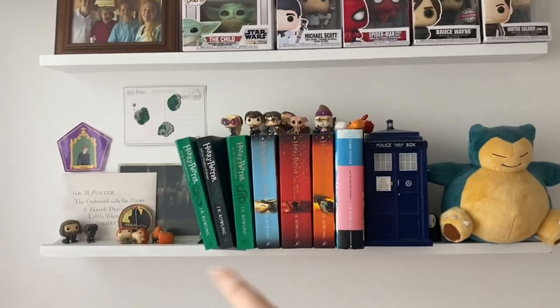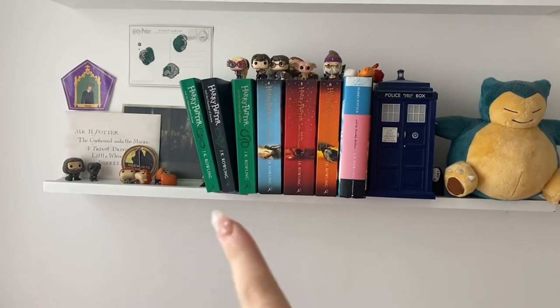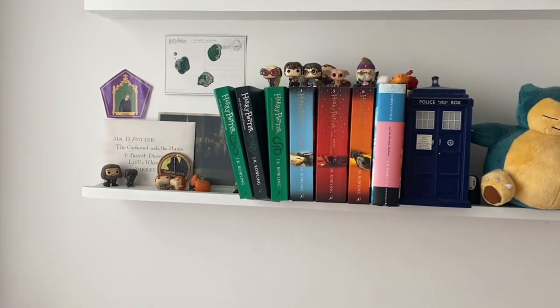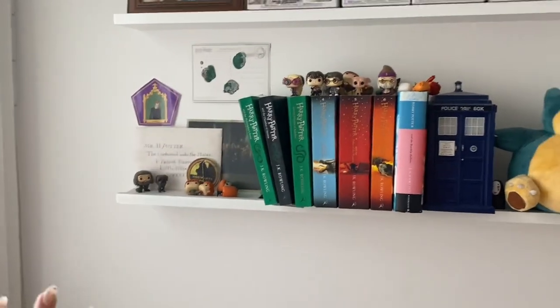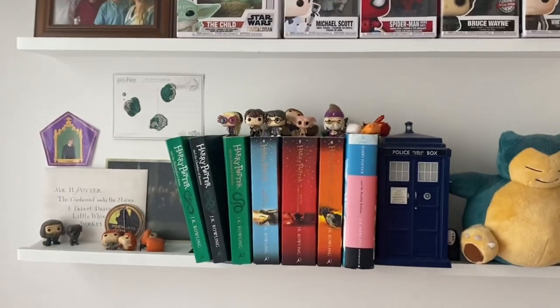I also have my Harry Potter fan thing shelf, and I want to move it because these don't stand up properly and it's a whole thing, and these fall over all the time and it's just way more trouble than it's worth, and I end up just leaving it looking like this, not the best.